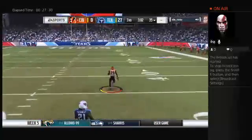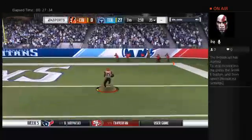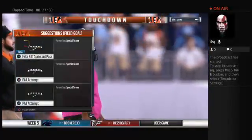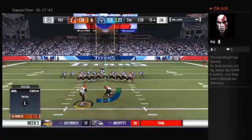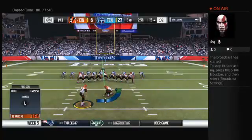Giovanni Bernard, nothing but green grass. All the way in for a Cincinnati score. Giovanni Bernard with what will be called a 107-yard return, and the Bengals are able to cut into this lead.